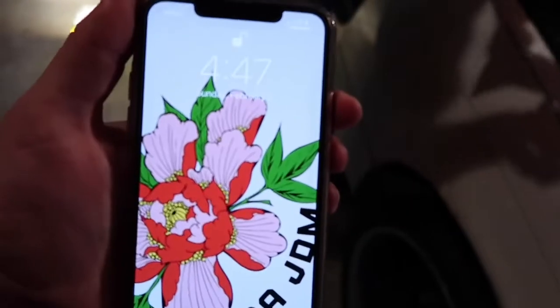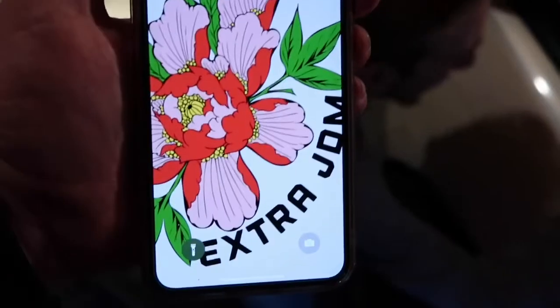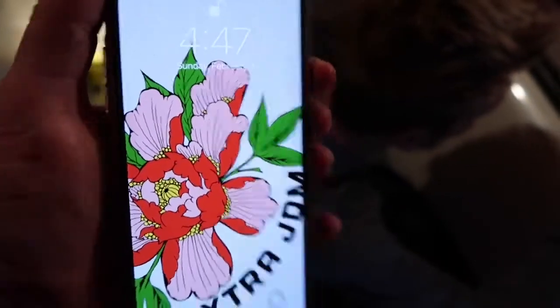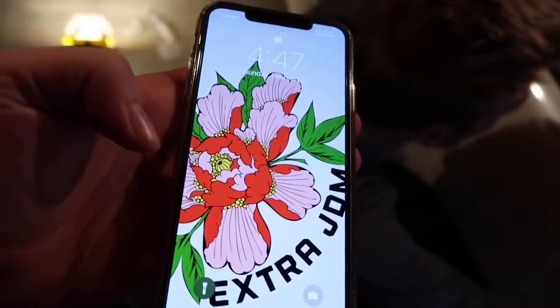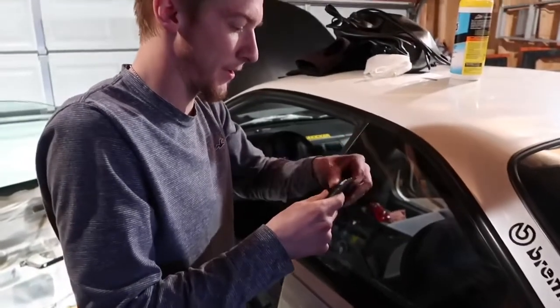Put it on like that, and then you guys gotta check out. Oh, 4:47. We've been here since like 11:30. Still gotta do my oil change, but it's fine. I like my background. Alright, it's going on just like that. Where's my wallet? Finally stuck it. So, not a credit card, use this.